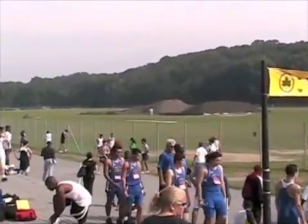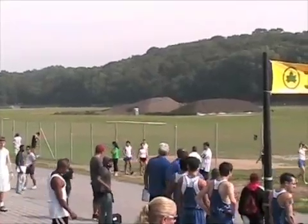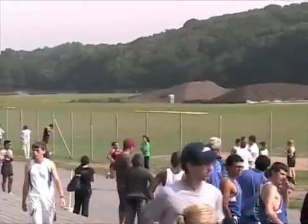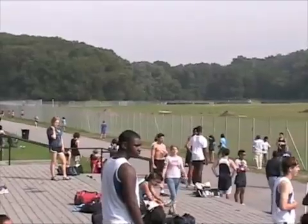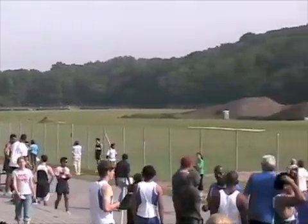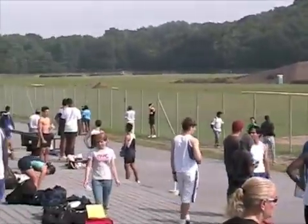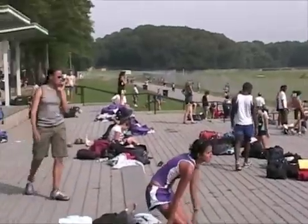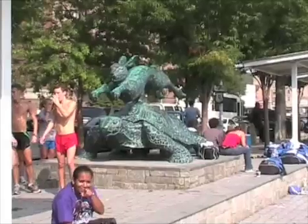You will notice here that there's been a big alteration to the field part of the course. A fence now goes pretty much the length of Broadway, and in the middle you can see two large clumps of dirt. But this is the home stretch of the race and the finish line, and just to get you oriented, the statue of the tortoise and the hare here.